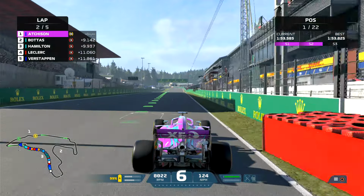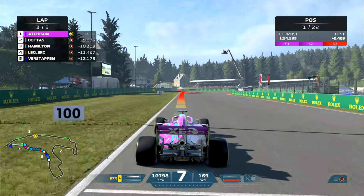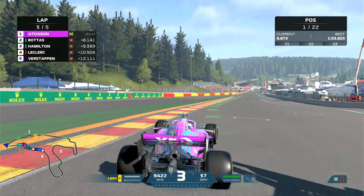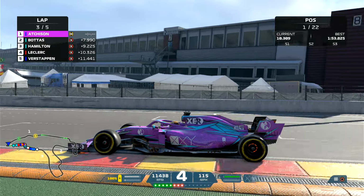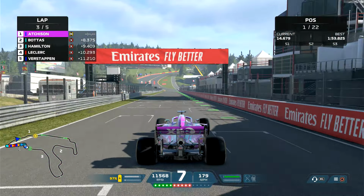P1, Bottas behind. Okay, the gap behind is 8.8 seconds. They're on fresh softs. Pit strategy complete. See these tyres through to the end now. DRS will be enabled this lap. You can use it when within 1 second of the car ahead and in the DRS zone.